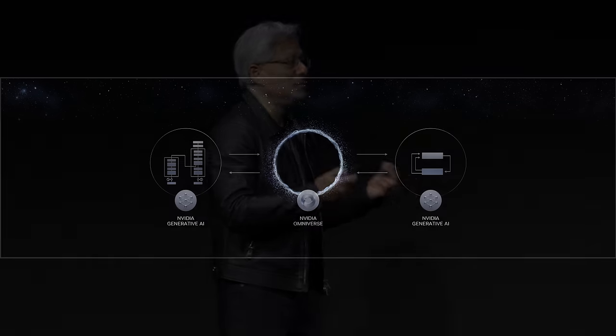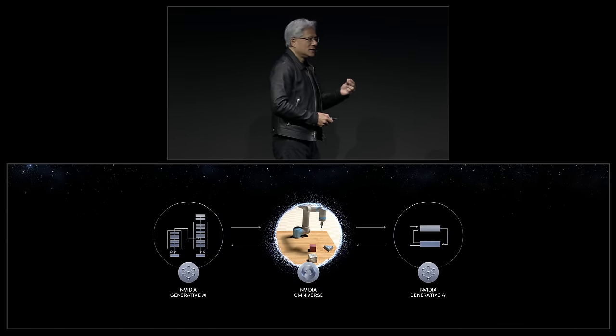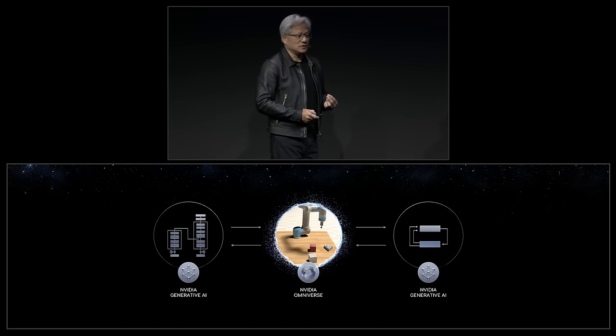And so one mission of a connected artificial intelligence system and a virtual world system that we call Omniverse is so that the future of AI could be physically grounded. The number of applications is really quite exciting because, as we know, the largest industries in the world are heavy industry, and those heavy industries are physically based. And so first application is so that AI can learn in a virtual world.